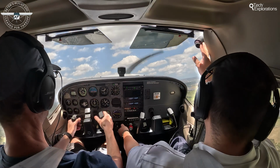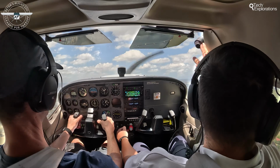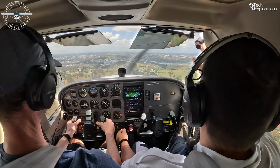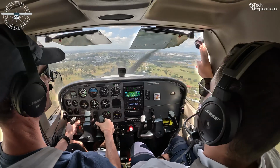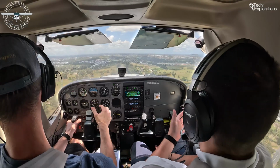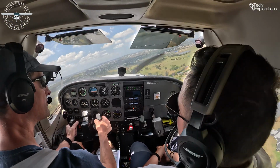Alrighty, simulating engine failure with throttle. Okay. Simulated engine failure, so get to my 68 knots right here. I'd go right there, one of those fields at this point. Yeah. Then I can't do it. Right, so I would fly.